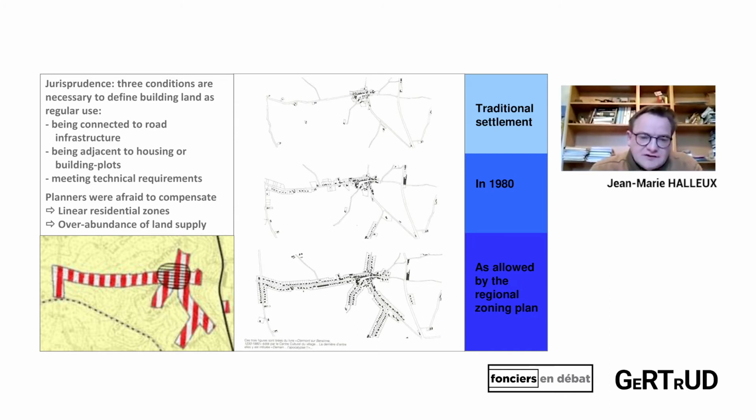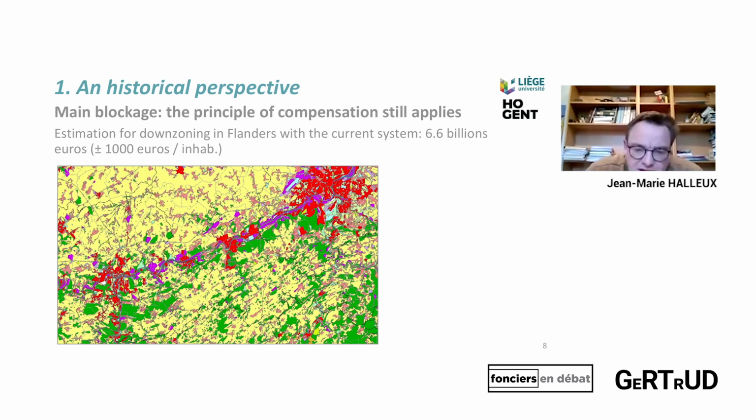So here you have an illustration of those land use maps. What you see in red, but also in orange, I would say, are those residential zones. And we definitely have this overabundance, again, related to this principle of compensation. But today, this principle of compensation still applies.